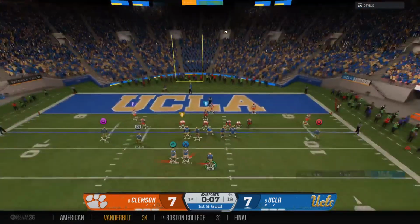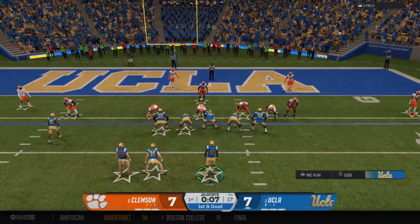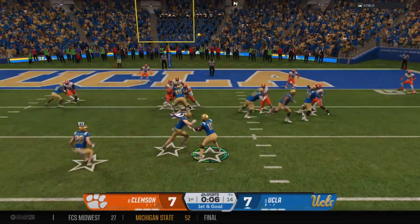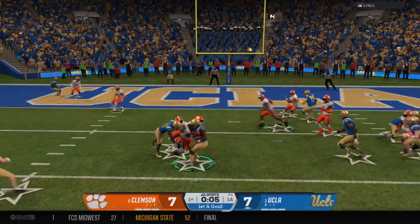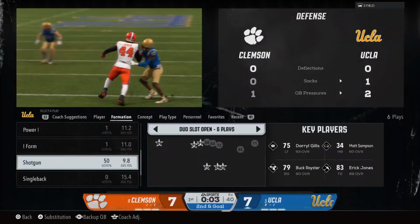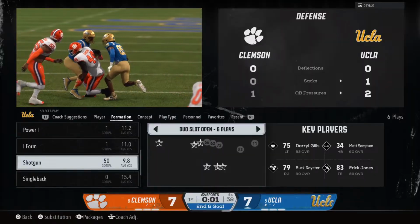Offense comes up to the line. They might have a chance for a couple more plays before the quarter expires. They'll run the option. Defense makes the tackle as the final seconds of this first quarter run out.